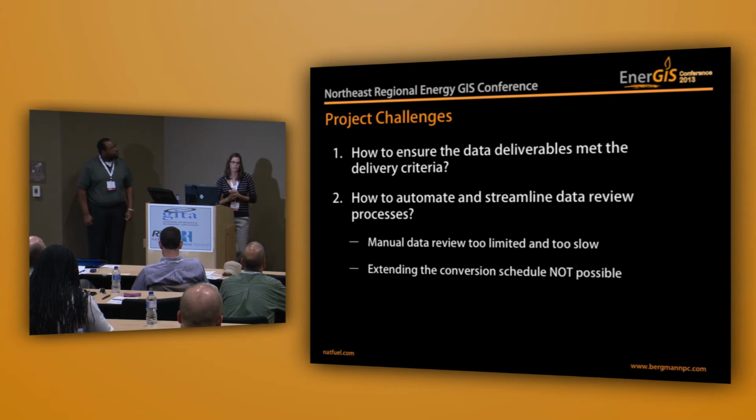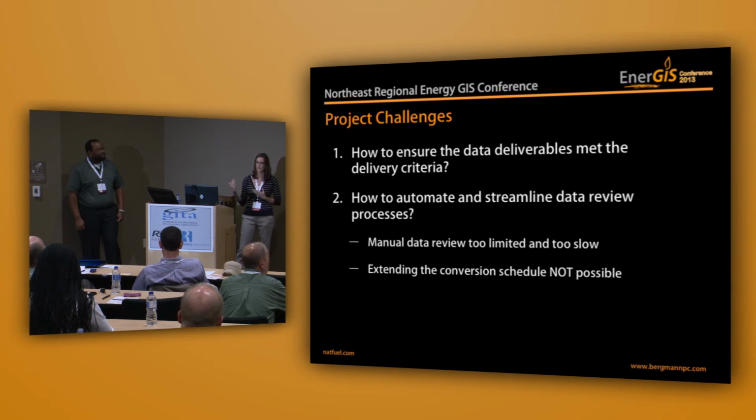So manual data review was not possible with that amount of data. It's too limited and too slow. And most importantly, the executives said extending the conversion schedule for the project is not possible, because time is money, right?